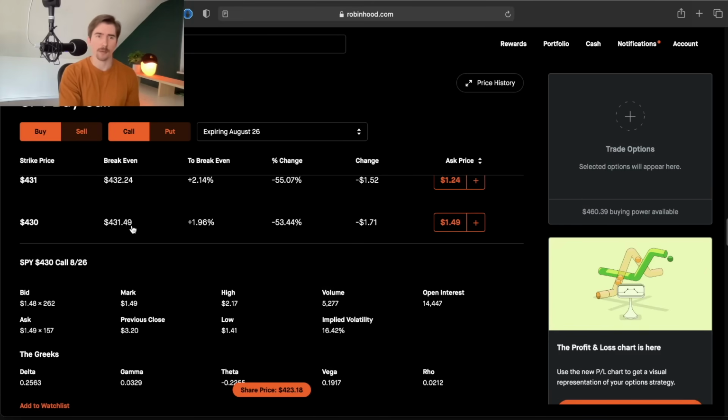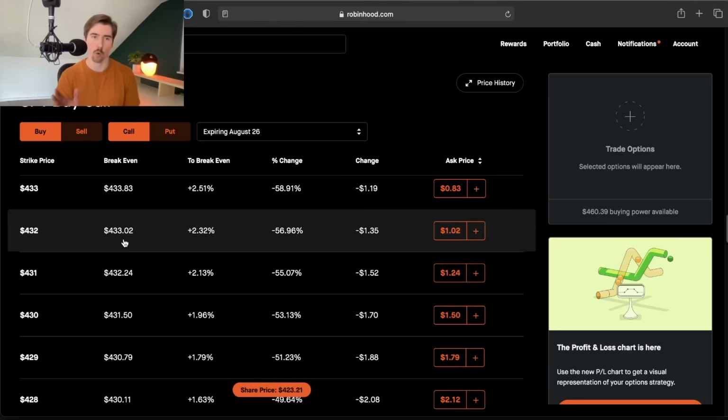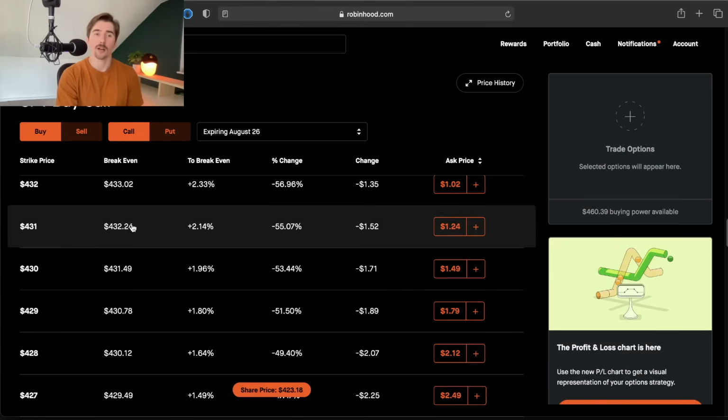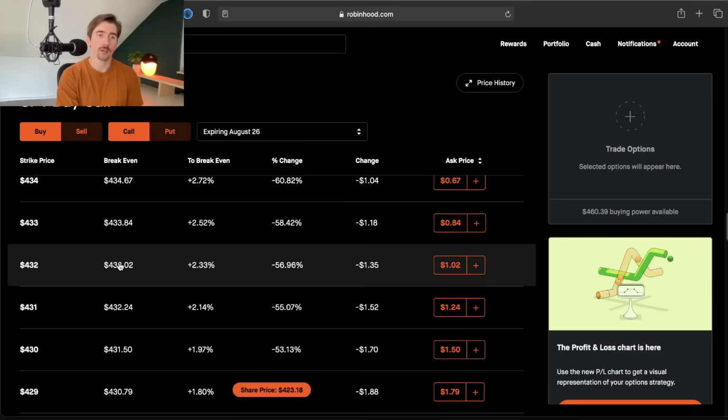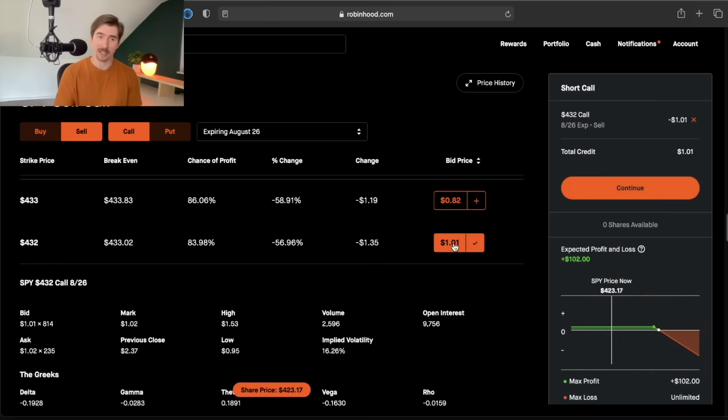Now next week I think is going to be pretty volatile for the market, so I'm actually going to adjust my delta to a lower value. I usually keep them between 20 and 30. So I'm actually going to go with the $432 call with a 19.4 delta. So there's only about a 19.4% chance of this option going against me. And my assumption here, whenever I sell this call option, is I think that SPY is going to be below $432 by my expiration date, which is going to be on August 26th.